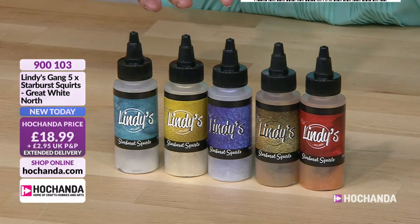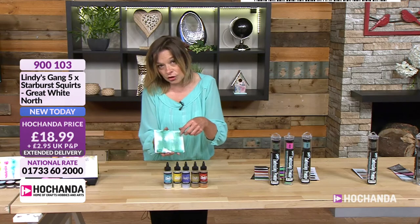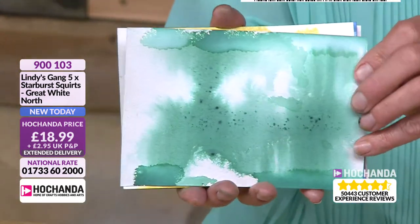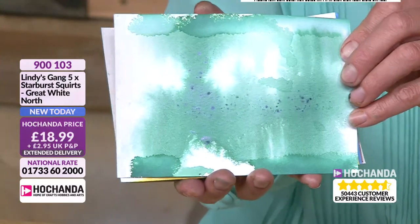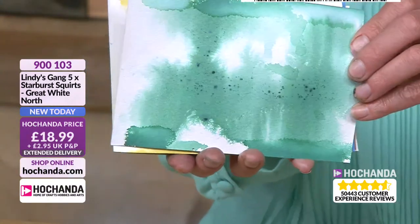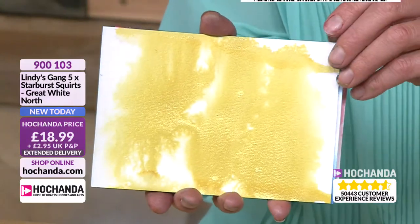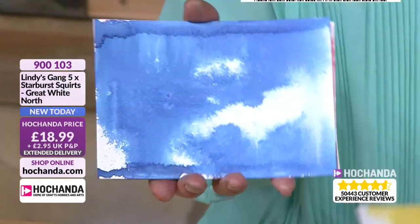And I like these. The blasts of colour are amazing. And what you'll get with these, you're getting a lot of colour. So those pigments, as you can see, are rich. But then you've got that beautiful pop of mica as well. So it's a lot of colour and then a contrasting pop of mica. Can you see that? Stunning, isn't it? Look at that. I love that. Isn't that just joyful? Oh, I love these.